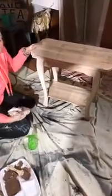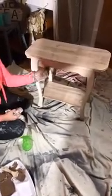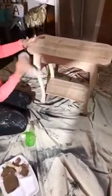It's very, very fluid. So if you were to try to stencil with it, it would bleed under your stencil. You know what I mean? Whereas the paint more or less stays in place where it needs to be. So hopefully that helps. Sherry says she likes the black better.